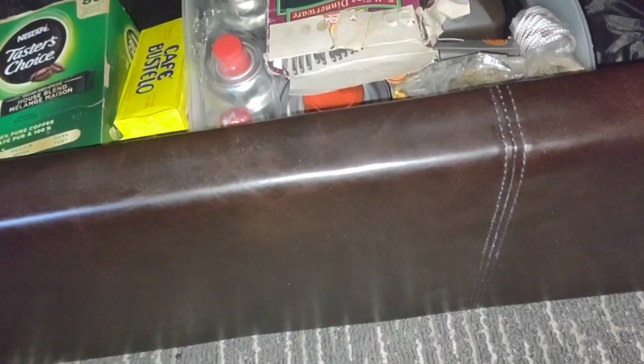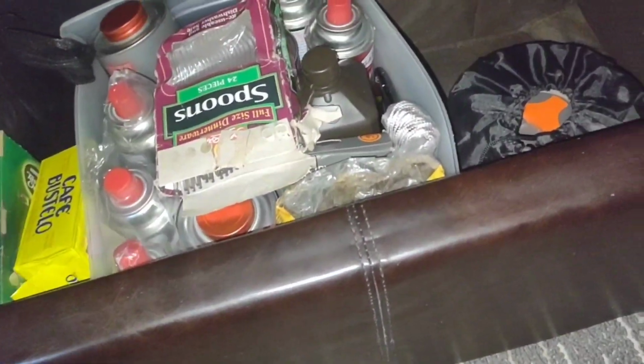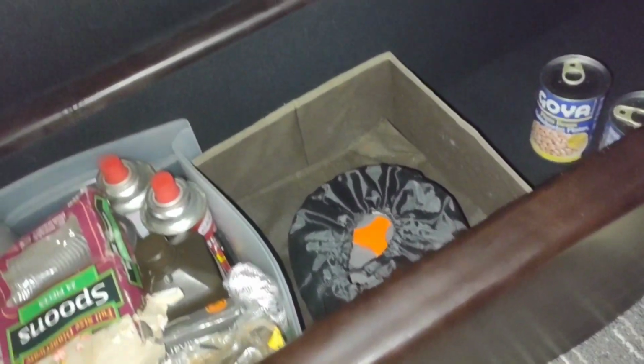As you can see, the ottoman is way better. My bed is made, guys. That's my bed. Okay. Now look at the ottoman. My trifold mattress is on top of the ottoman. And it has the cover. Okay. And it has the hinges.